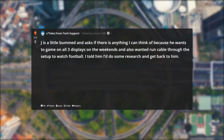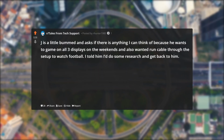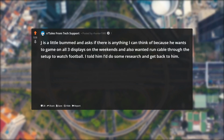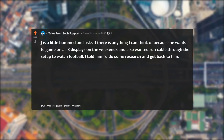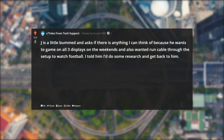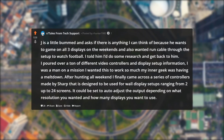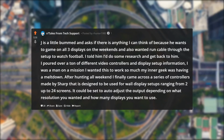Jay is a little bummed and asks if there is anything I can think of because he wants to game on all 3 displays on the weekends and also wanted to run cable through the setup to watch football. I told him I'd do some research and get back to him. I poured over a ton of different video controllers and display setup information. I was a man on a mission. I wanted this to work so much my inner geek was having a meltdown.